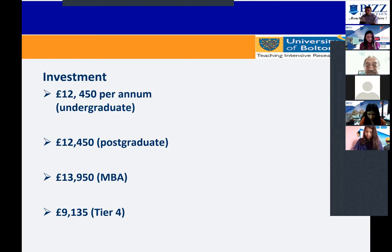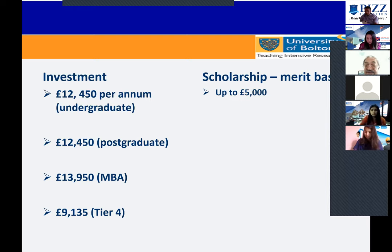In addition to the investment, we have a scholarship scheme which is merit-based. You can get up to £5,000. If you're an undergraduate student over a three-year period, you can get up to £5,000.